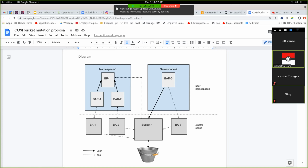Yeah, the idea that the deletion of a BAR could cause an actual bucket to go away would be very surprising to a user, I think. Yeah, because the user might not know the deletion policy is set to delete, right? Yeah. They just know the name of it, and they know they had a reference to it, and they know they were using it, and they're done using it. And so they don't want to be responsible for accidentally deleting someone's potentially very valuable bucket just because they didn't need access to it anymore.